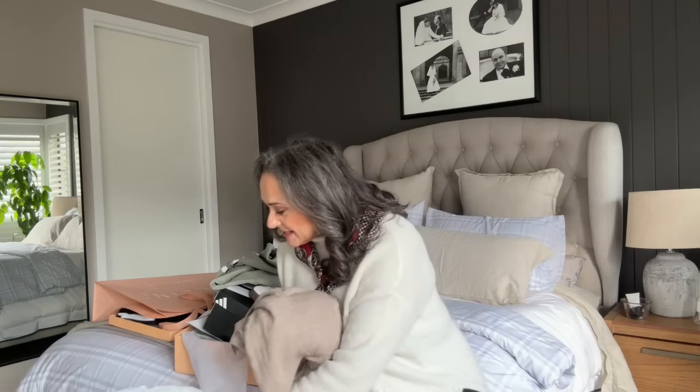So that is my shopping haul today. I went out specifically because I wanted leisure wear. Now that it's winter, I want to lounge around the house and feel comfortable, but also know that if I do want to go out, I don't look like I'm just lounging around at home in my old tracksuits and whatnot. So I think I've done okay with what I bought.